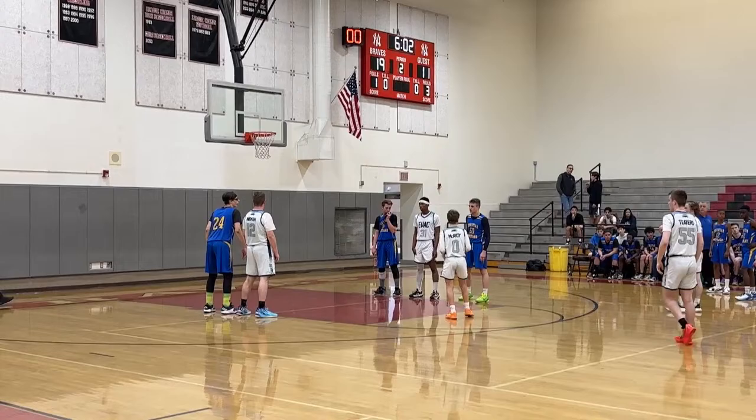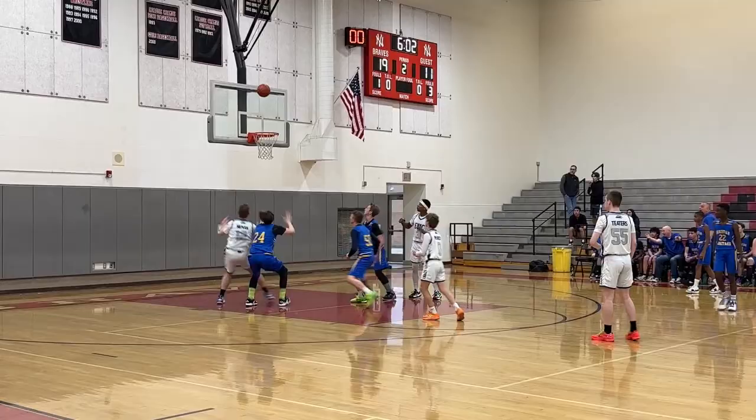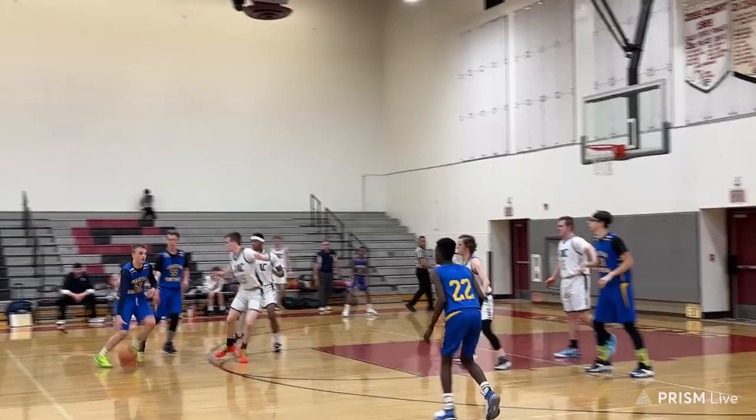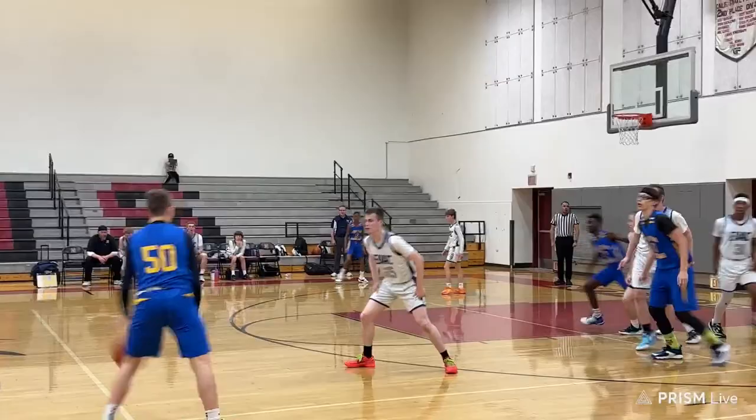Quick Eagle substitutions. Teeters now in. Doran back in for Tressler. Put some good work in. Off the front of the rim. Michael coming down hard, even coming down hard after that rebound. Blakemore now on 50. Teeter switches on him. 22 down low to the corner. 24, 50 dribbling out on the wing.